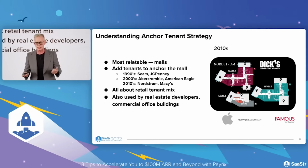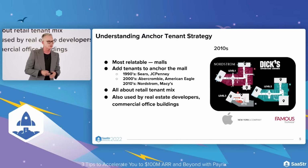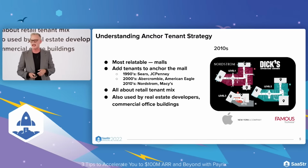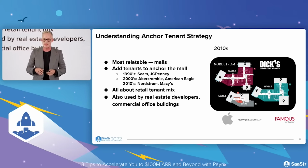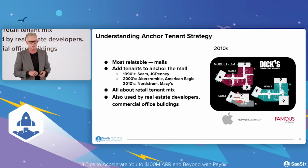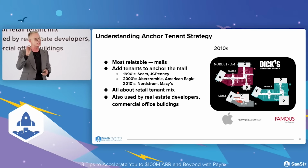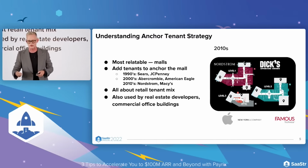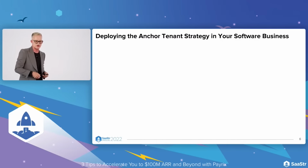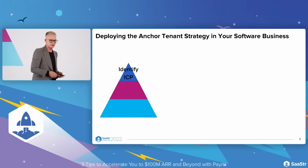And for a SaaS company, what we recommend is find a few key customers. Katie mentioned it: execute like crazy, help them grow, make them your marquee customers. Having these anchor tenants in place allows you to sharpen that ICP, all while creating referral sources for additional business for your company. So the way we deployed it was pretty simple.